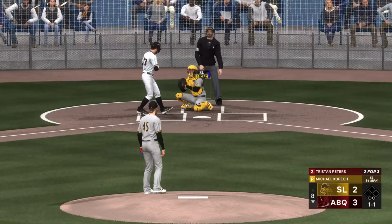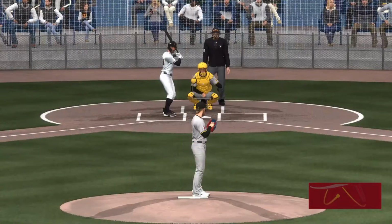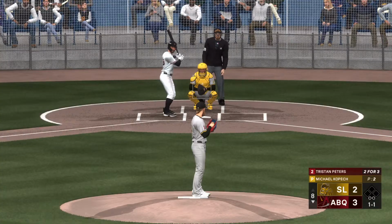Nope. Movement in the bullpen. Kevin Gowdy getting loose out there. Criswell getting cranked up as well.